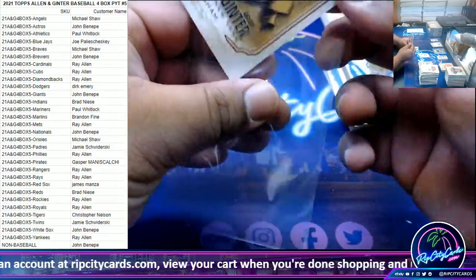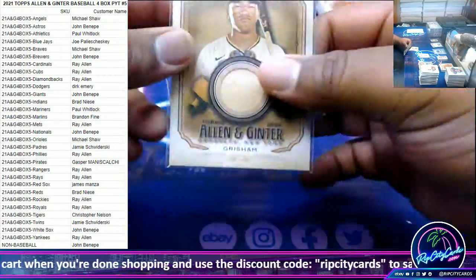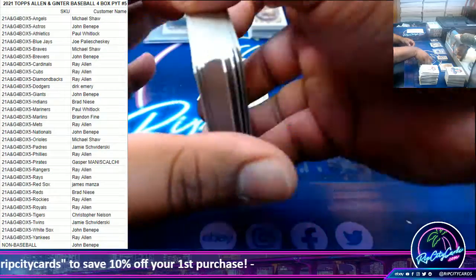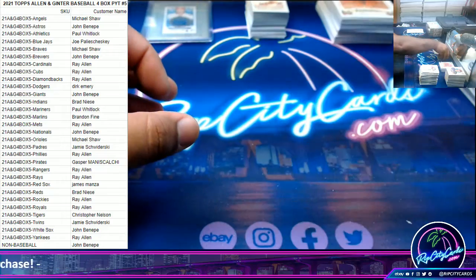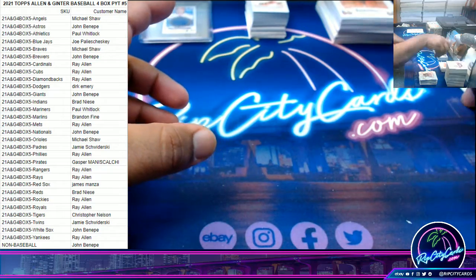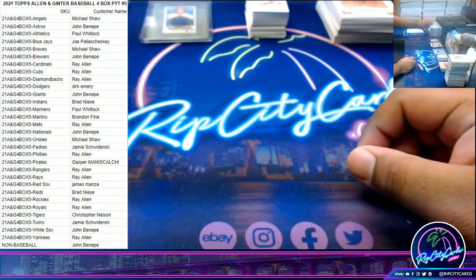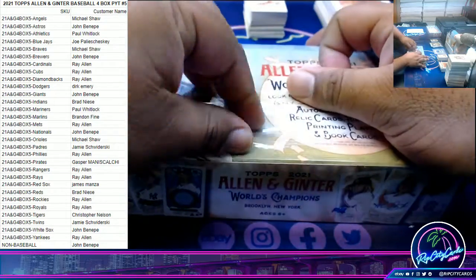Grisham relic for the Padres. Actually, no, James, you're right. Never mind. You are correct. I thought I did that. Thank you for reminding me. Apparently, TCU, apparently. Alright, I'm on box 3.